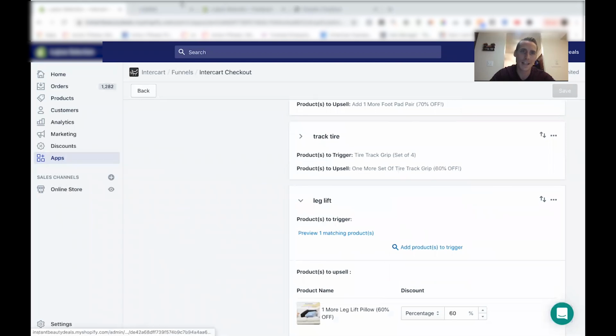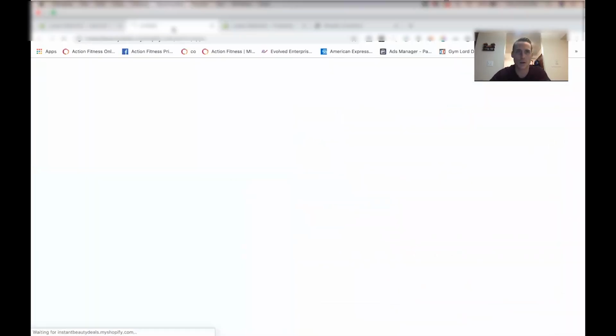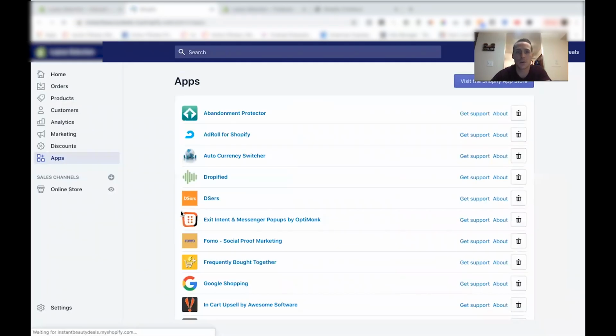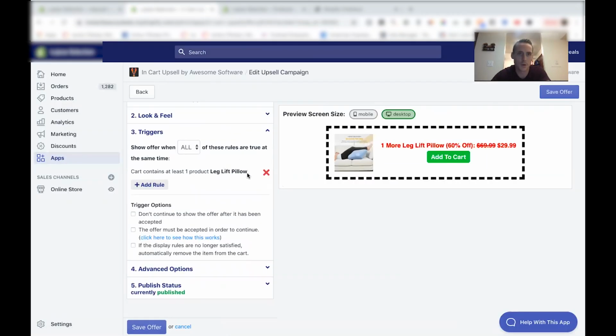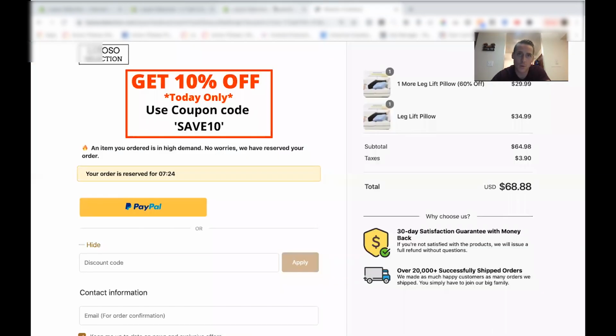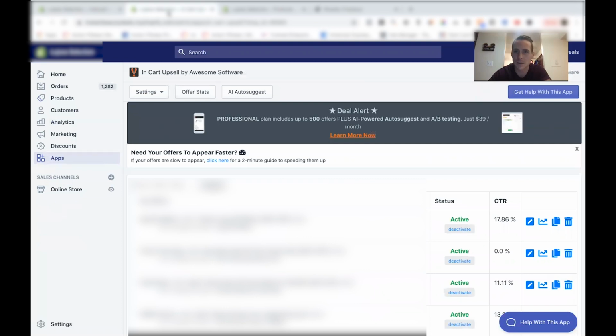I know I jumped ahead and didn't go deep into in-cart, but in-cart is basically the same, right? So if I go to in-cart real quick, here we go, same deal. Person buys this product, the main product, then I want to offer this. Very simple. That's it. And you can customize the look and everything. It's pretty cool. Great app. The other one obviously was InterCart. So don't confuse the two. You need both. I recommend it. Some people just go InterCart, just go post purchase. It's really up to you. You got to test these things and see what works best for you.